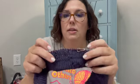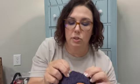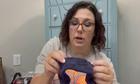And I think I'm going to switch to a shorter cord because I'm noticing I've got a lot of gapping right there between my knit stitches and my purl stitches. So I think I'm going to drop back down and switch to a smaller cord and maybe keep my stitches a little closer together, and hopefully that will help prevent that gapping.